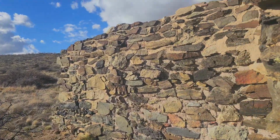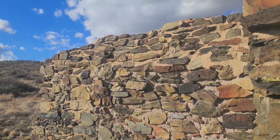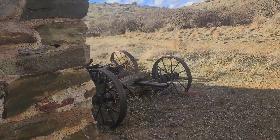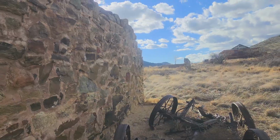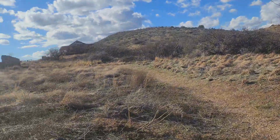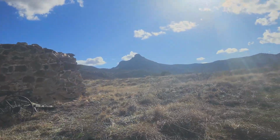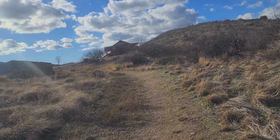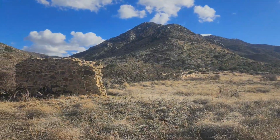Lot of labor. Lot of labor went into that. Wow. Pretty awesome though, right? And a wagon busted apart. Oh, there's another wall over there. I wonder if these were walls from the actual fort. Oh, I'm getting a little bit of walking in. Oh, wow. There's another building over there.